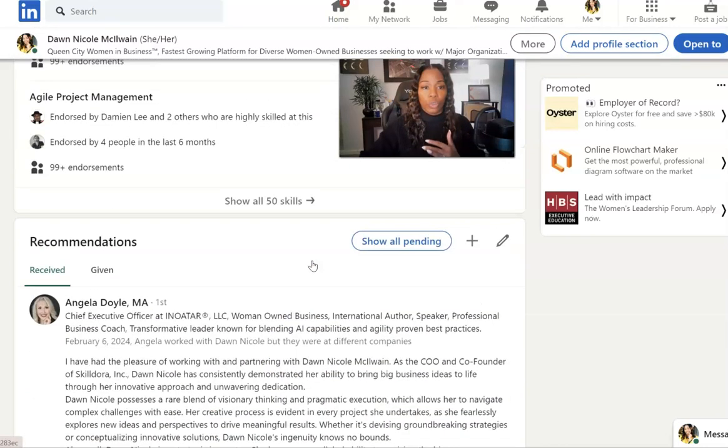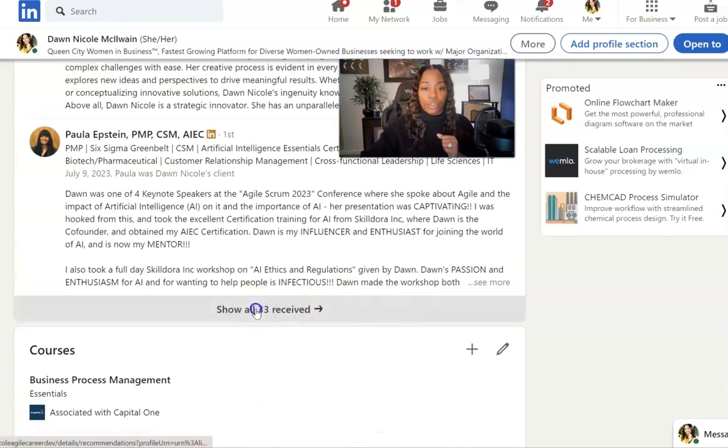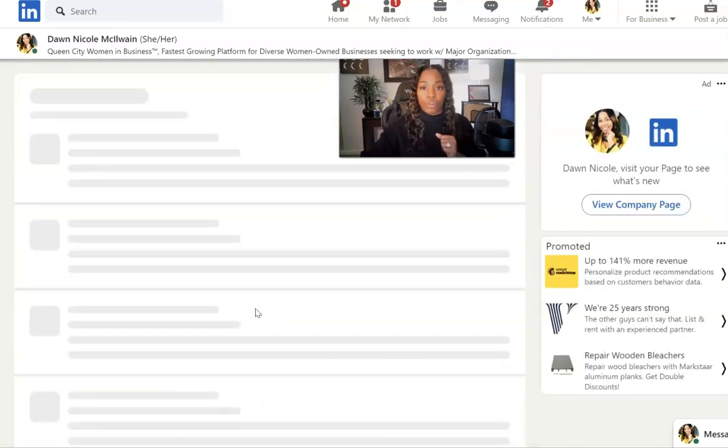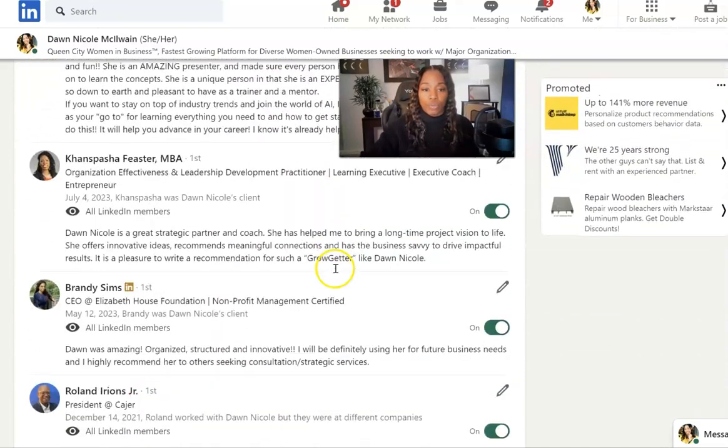Now, what's really cool is that you can see three different things. You can see recommendations you received, recommendations that are pending, which means that this is something that people are waiting on you to do, and then recommendations that you've given. Right now, I want to go to recommendations received. So I'm going to click on recommendations received. And when I do, I can see that I've received 33. So I'm going to click on show all 33. So just real fast, that's how you can see recommendations received, right?